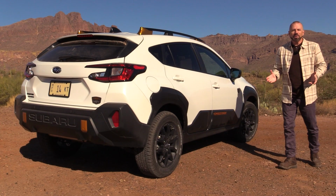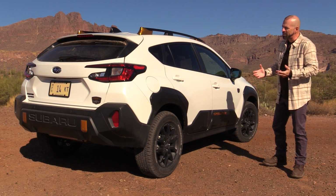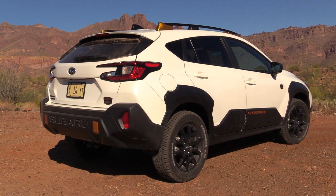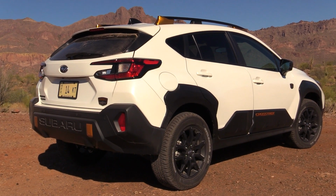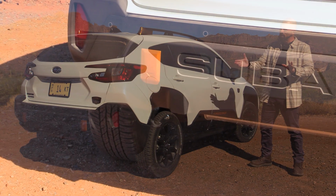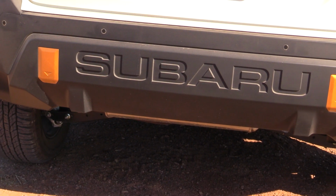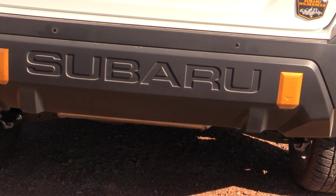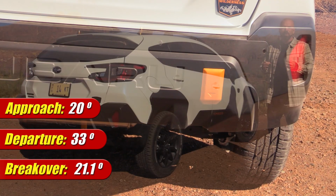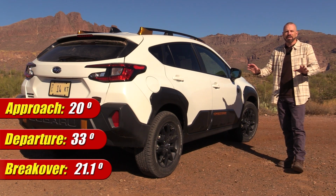From the rear three-quarter angle, we can see how this extra ride height really does impact the overall stance. And granted, my camera's set down at an angle that enhances that, but this tire and wheel combination, along with the body cladding that's unique to the Wilderness trim grade, really give it a tougher look. And when it comes to the tougher looks, the rear bumper is unique here. It's got the gold accents on it, Subaru block lettering across the back. And the approach and departure angles, because of the unique fascias and the raised ride height, are somewhat better than you're going to find on the other Subaru models. You can see those there at the bottom of the screen.